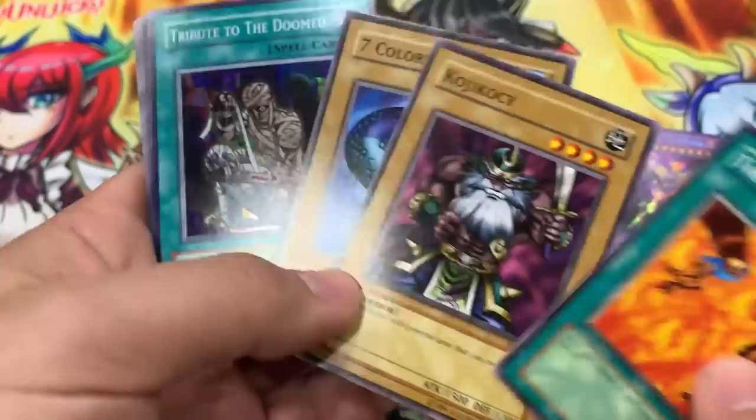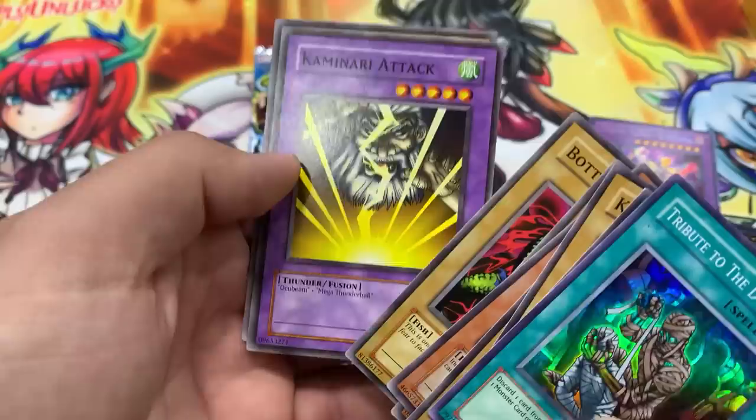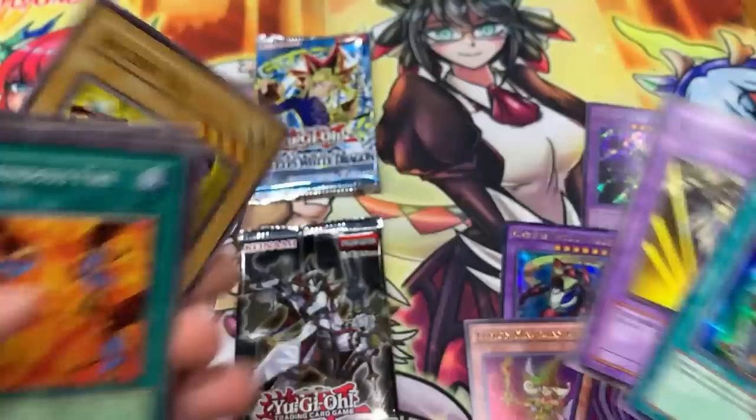Hilarious. Mooka Mooka. Huda Mooka. Queen's Double. Cool. Nice. A Wolverine lady. Bottom Dweller. Kaminari Attack. Actually, pretty valuable card then. I think we actually got our pack value with those two. Cool. Set that over there.